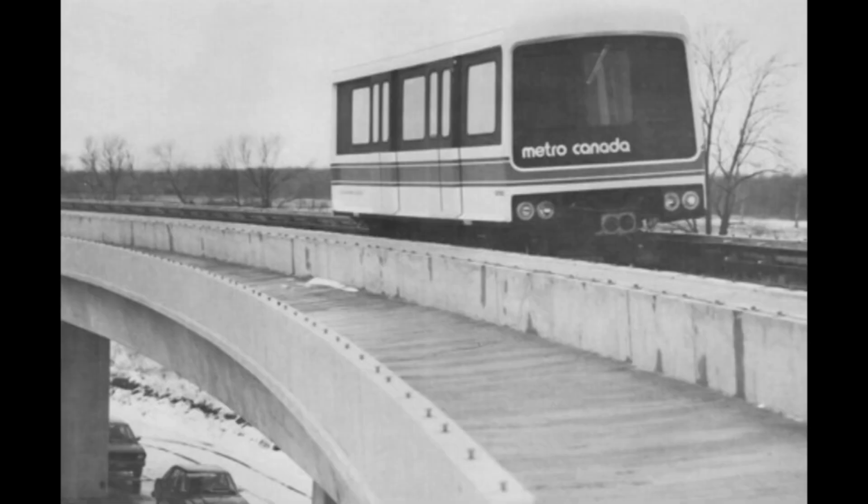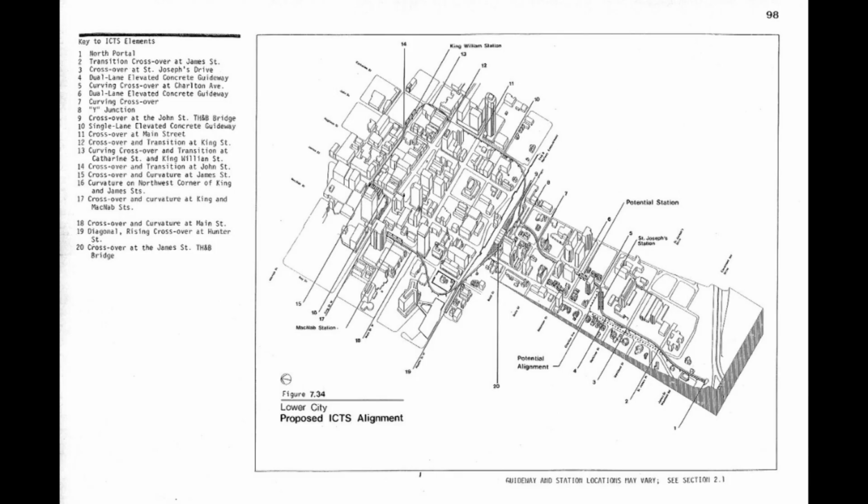When all was said and done, the province needed a guinea pig to test these trains out. At first, they proposed a project for Hamilton. However, that city rejected the proposal, so the province looked towards Toronto and the development of the Scarborough RT.